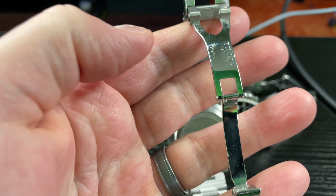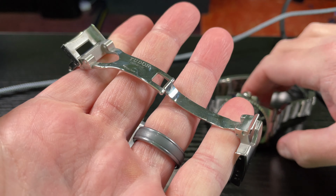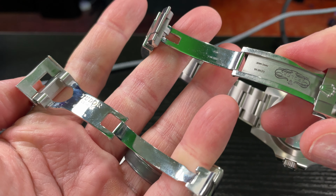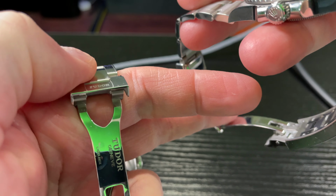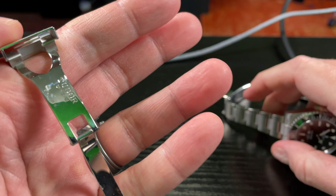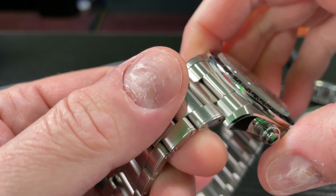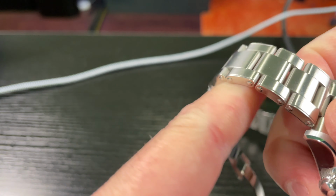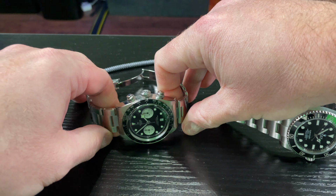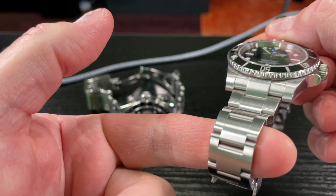Looking at the deployant clasp, you're going to look at the Tudor and, man, on my wrist it feels pretty much identical to the Rolex deployant clasp. The inside of these is a smooth stainless steel, so it feels good against the inner part of your wrist. That's the same situation here. It's very smooth, feels very good on the inside of your wrist. Both of these are oyster style bracelets. You can see they glide along your wrist. They're very comfortable. That's the Tudor oyster style bracelet. This, of course, is the Rolex Submariner oyster style bracelet.